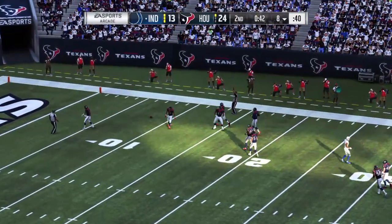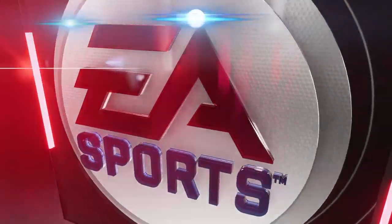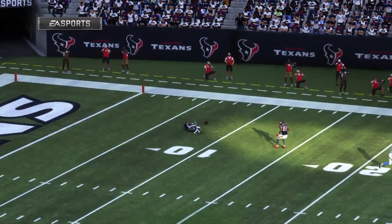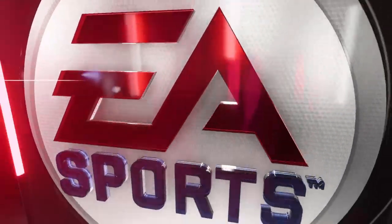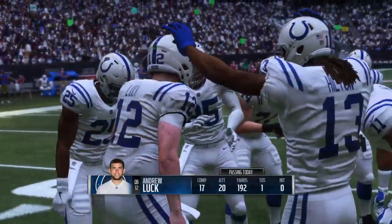And a nice job here on special teams. This will be down inside the 10 at the 8-yard line. And company heading back onto the field. Been a decent start for him here in this first half, but they're losing.